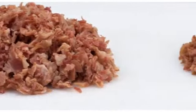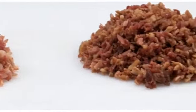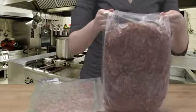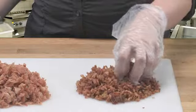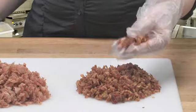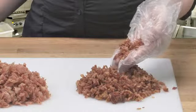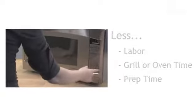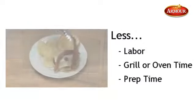Fully cooked real bacon bits and toppings are also available in a variety of piece sizes packed in 2.5-pound, 5-pound, and 10-pound configurations. Bacon bits sizes range from 1/8 inch to 3/4 inch with a targeted finished cook level of 28% and are perfect for salads or potatoes. Bacon toppings are offered in 1/2 inch and 3/4 inch pieces with a targeted cook level of 36% to make the perfect pizza.